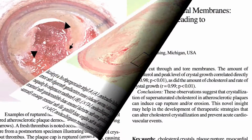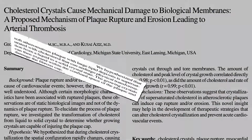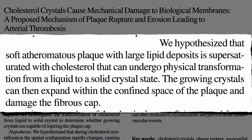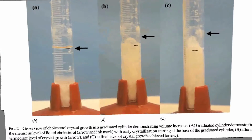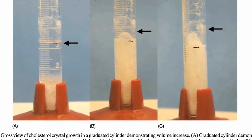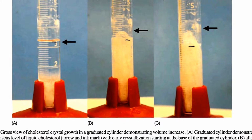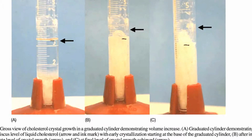So they wondered if maybe all that cholesterol in the plaque gets so supersaturated that it reaches a point that it crystallizes like sugar water forming rock candy. The growing crystals may then burst the plaque open. So they made a supersaturated solution of cholesterol in a test tube to see if when it crystallizes, it would expand. And indeed it did, just like how water expands when it crystallizes into ice.